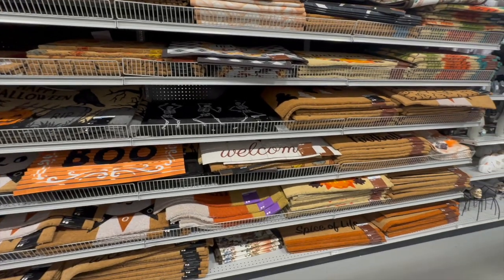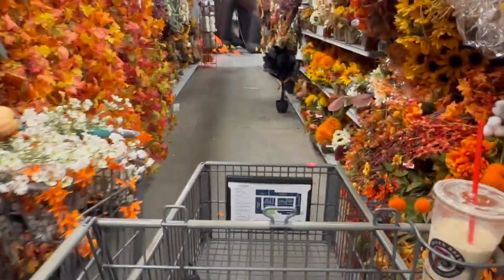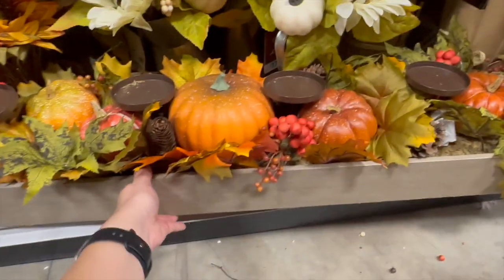Can we all take a moment to appreciate the fact that At Home gives you a place to put your cup in the cart? I'm always looking for a place to put my cup, but anyways, let's get down to business. They had a ton of cute doormats, tons and tons of florals. At Home always does, and they're very affordable.